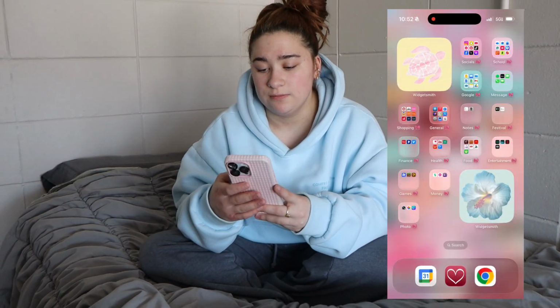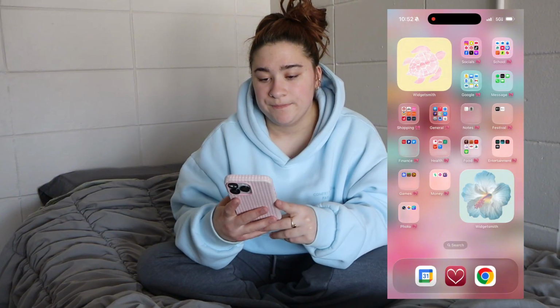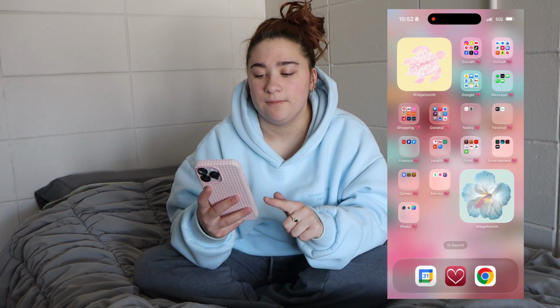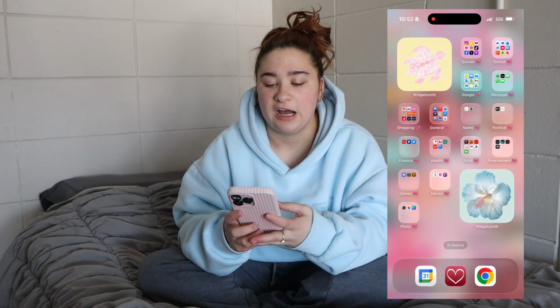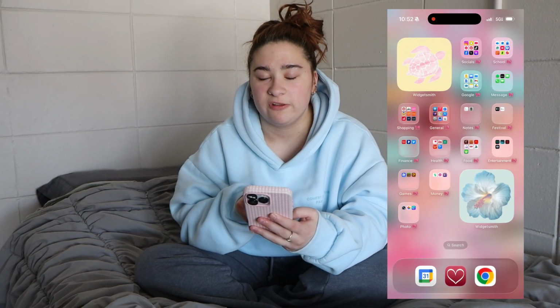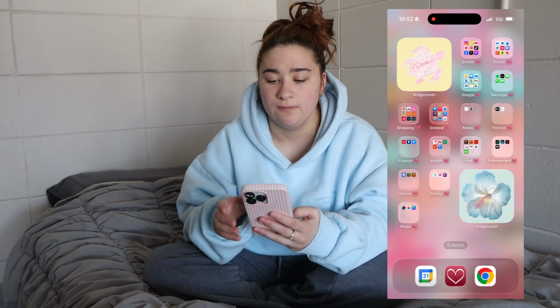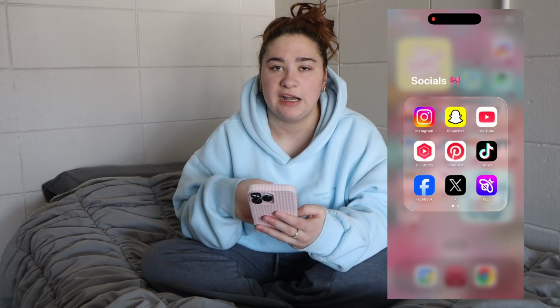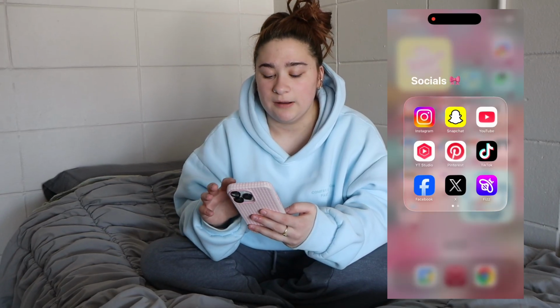So let's get started. When we get into my phone, I have two widgets on the main phone itself. I have a pink turtle with a yellow background and a blue flower in the right corner. My phone is only one page and it's divided into folders.